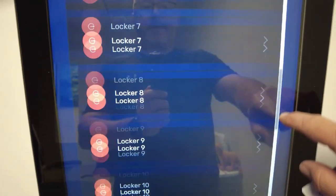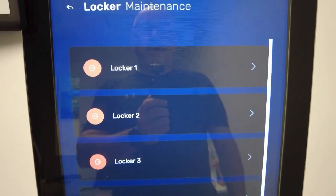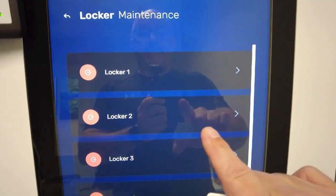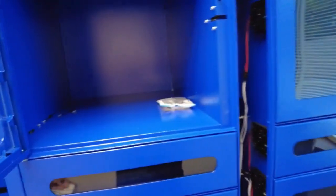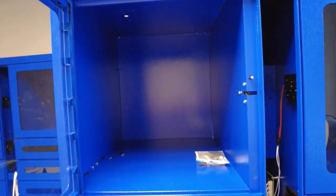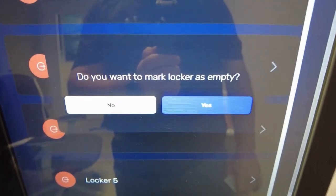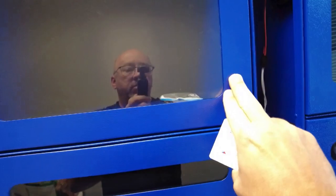Okay, and then this is here so that if by chance something was left in a locker but not properly scanned out, or there's some other issue, the person from the lab, the manager or the administrator, can go ahead and just open up a locker manually, hit the button, see if there's something inside. That's one of the large ones, and it also gives you the option of clearing that locker in the database as being empty. So it's kind of a nice feature. I'll say yes, even though it is empty. Go ahead and close it.